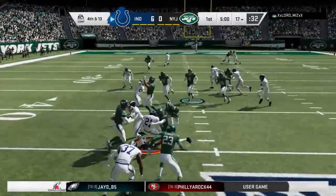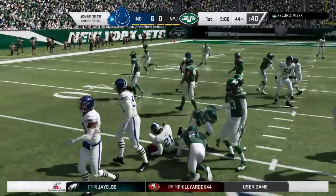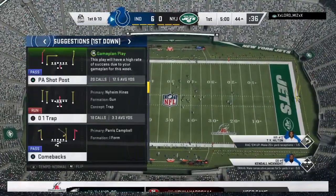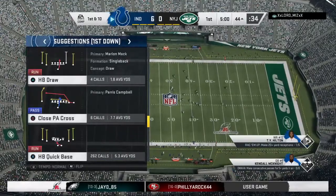Taking on the midfield logo. Only 29 yards on the punt there. Definitely not his best. And the Colts are set up well as they take over 1st and 10 on the short side of the field.